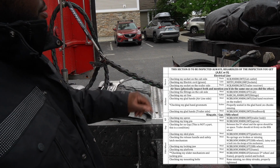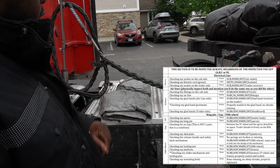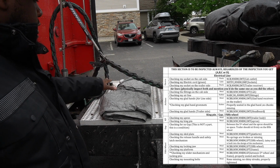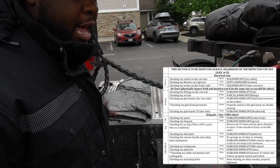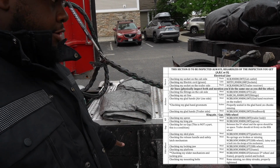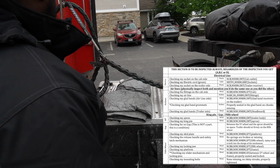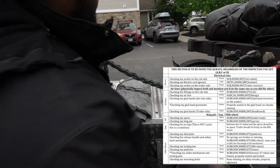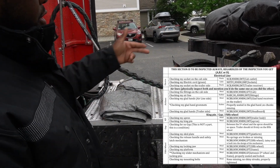My hoses have no abrasion, no cuts, no bulges in them. No leaks are in my hoses. I will also say the mount for my hoses, they're not touching the actual chassis of the actual tractor. I would say that my green electrical cord is properly mounted and secured. It's not cracked, bent, or broken on my two ends. There are no leaks, there are no bulges, there's no cuts.